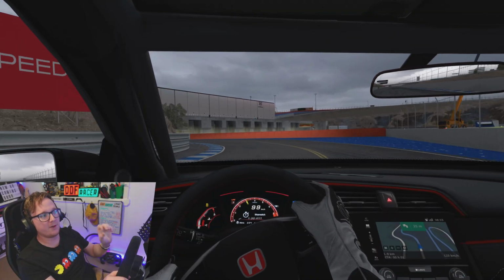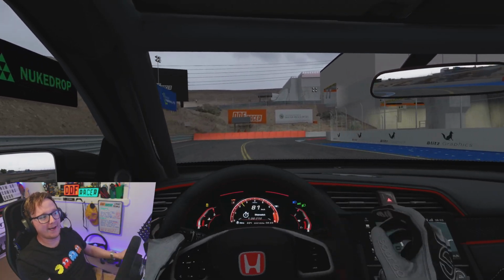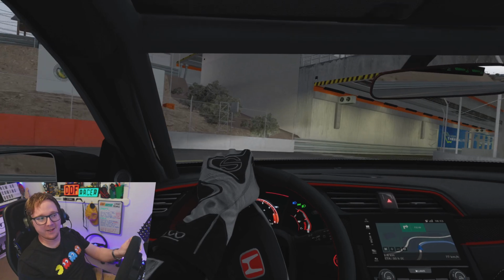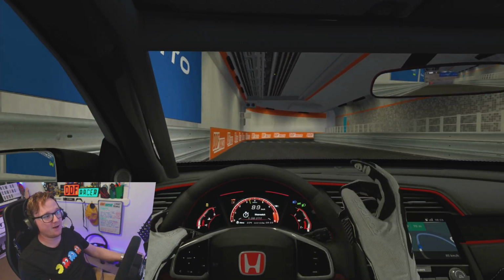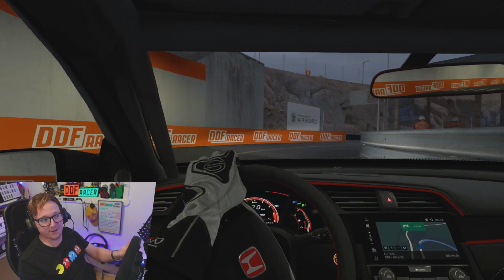Although it's a very similar kind of concept, it doesn't quite have the same sharpness as a TCR dedicated touring car, which kind of makes sense because, like I said, this is a street car, and it does have a lot softer suspension as well. Much softer, much more soft. You know what I'm trying to say.